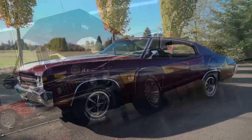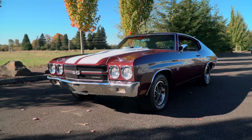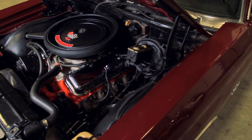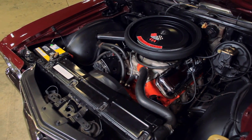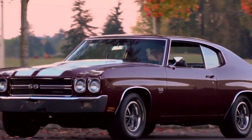In the number 8 slot of the top 10 quickest from 70 is a 1970 Chevelle SS 454 LS6 car. And this car actually appears 3 times in the top 10 because we weren't going for the top 10 quickest cars, we were looking at the top 10 quickest recorded quarter-mile times. And this particular car was done in Super Stock magazine.